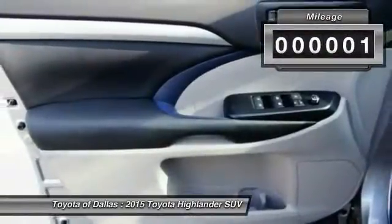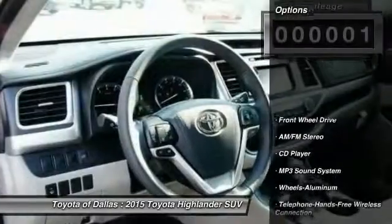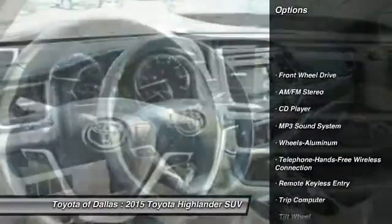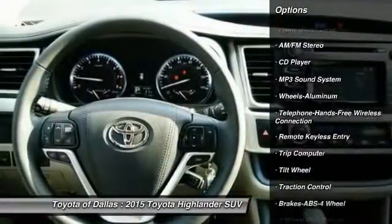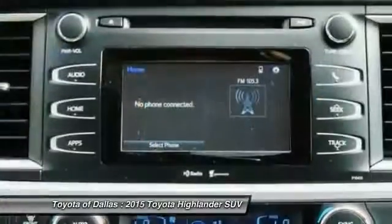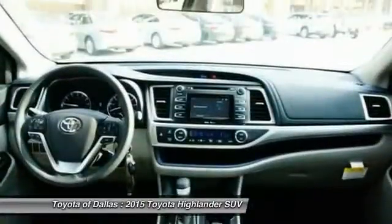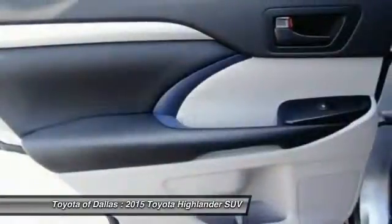This vehicle has less than 100 miles. Here are some of this vehicle's great options: anti-lock braking system, traction control, Bluetooth wireless data link for hands-free phone, power steering, air conditioning, front cruise control, aluminum wheels, FWD, rear defrost, AM/FM stereo radio.